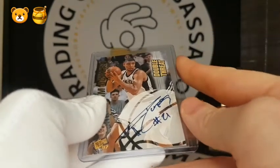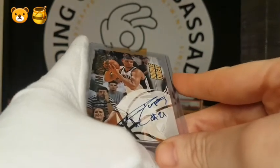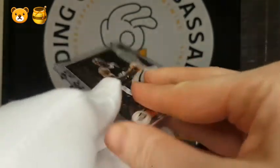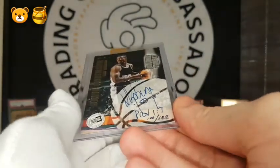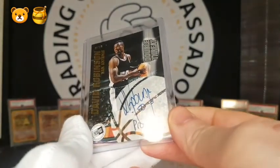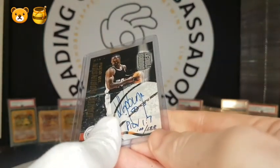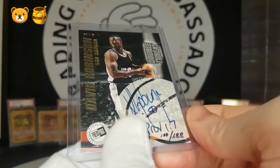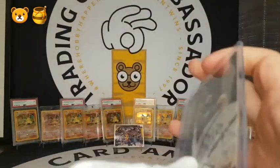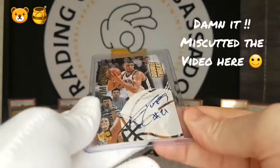And what makes this one special? In 99, Tim Duncan has won his first championship. And he could not have done it without this guy, David Robinson. On the back, you got David Robinson. It's like a co-signers. Tim Duncan on the front, Robinson on the back. And this one is numbered 100 of 100. And yeah, this is so sick. This is the only duo of Tim and David in existence with signatures, and only 100 in the world.